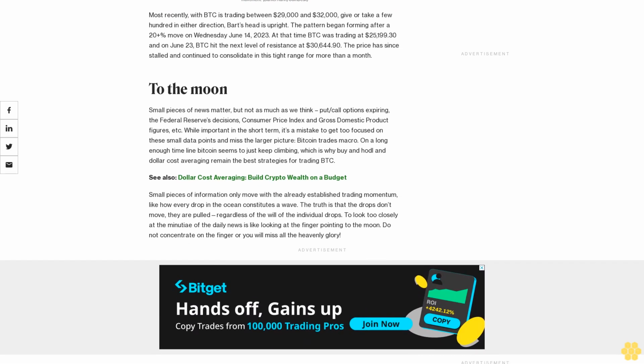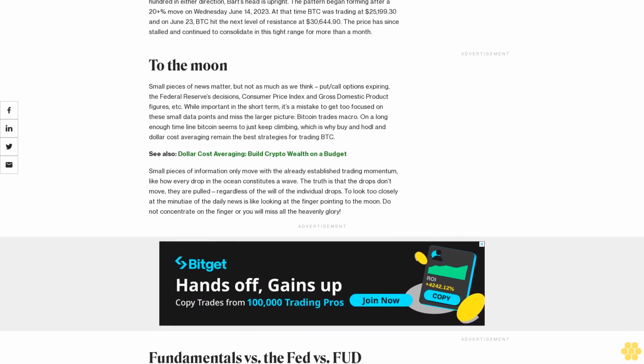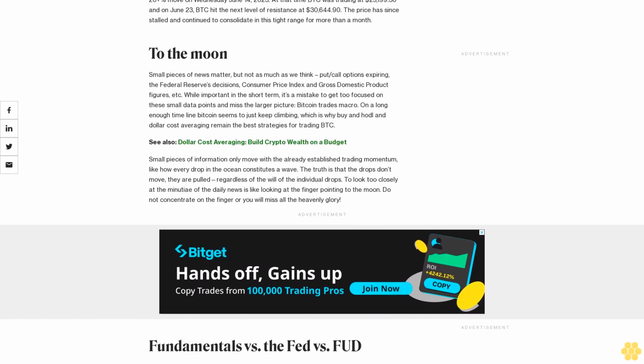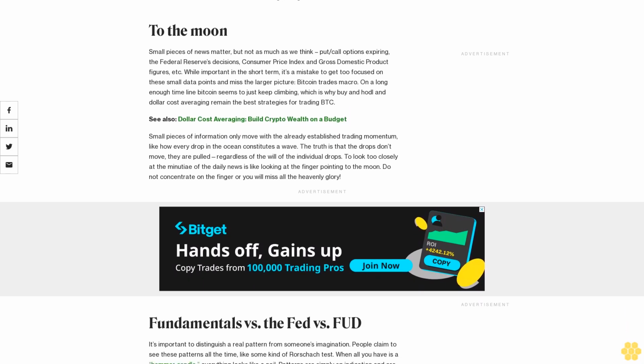On a long enough timeline, Bitcoin seems to just keep climbing, which is why buy and hodl and dollar cost averaging remain the best strategies for trading BTC. See also, dollar cost averaging. Build crypto wealth on a budget.